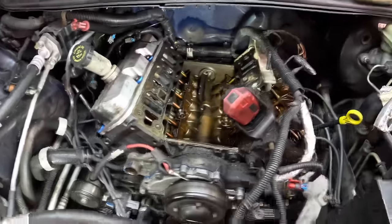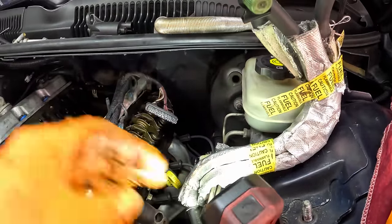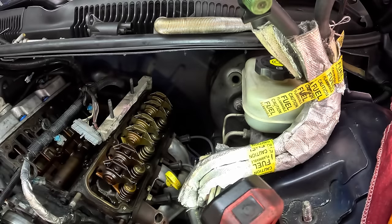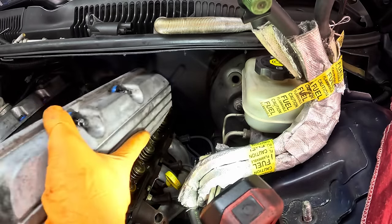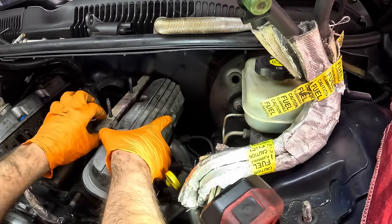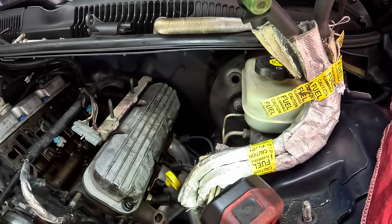Okay, one is done. Let's scooch on over some here and we'll get this side back together. I've already gone through and wiped up the sealing surface on the cylinder head. That was designed to save us a little bit of time here. I hope it satisfies you regarding the need to witness the cleanliness.